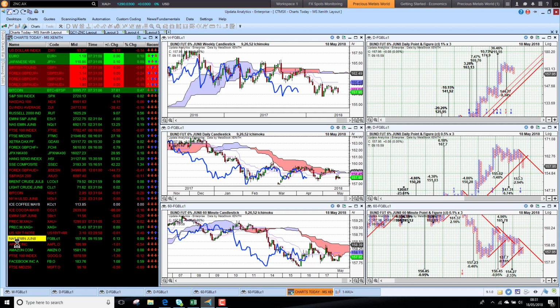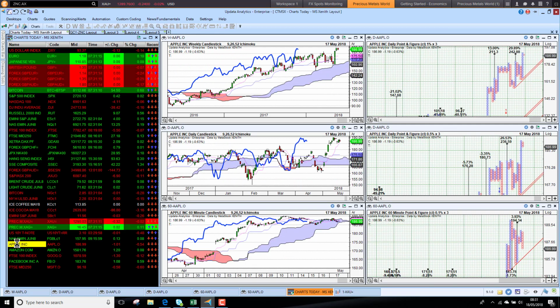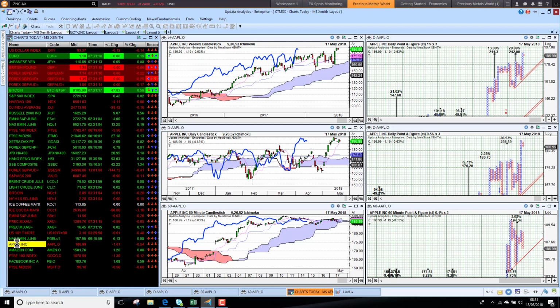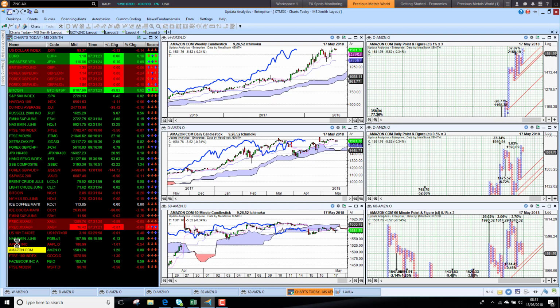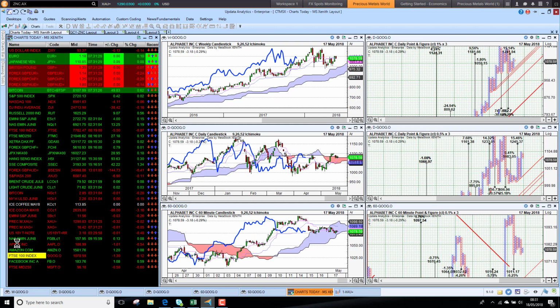Looking at Apple, we were down just under 2/3% overnight. So we're just seeing the US tech stocks just struggling to drive things forward here. Amazon was also down 1/3%, and Google, which has really been the laggard, was down 1/3% as well. Just hasn't managed to make it back above the medium-term chart yet.